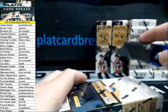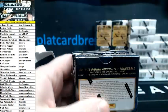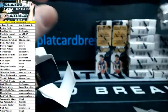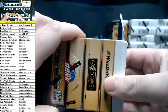Team popularity, what the rookies are selling for, how they're performing. It's a whole bunch of different factors. Total number of hits. Celtics in absolute 129.